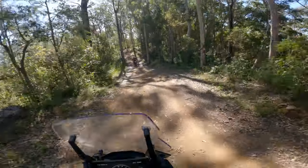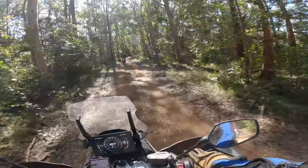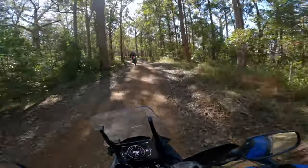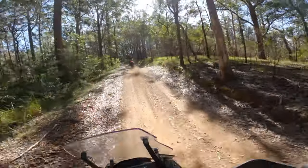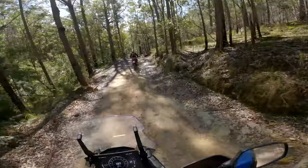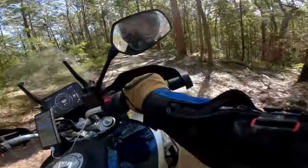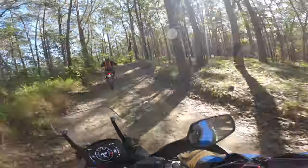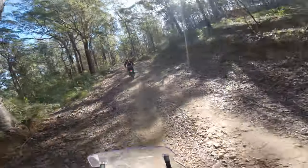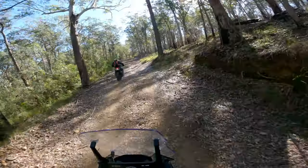Woo! Keep missing second. Woo! Another great section. This is A Break. If you're in the area, it's very fun. It's not hard, but it's got that hill climb and then these erosion mounds. Loving it, guys. CF Moto's loving it. I'm loving it. Oh, a lot of water.